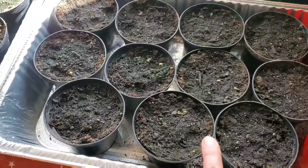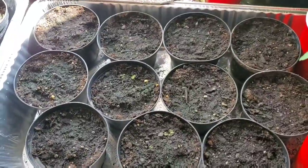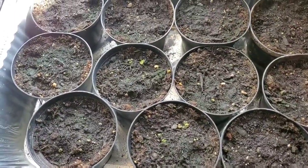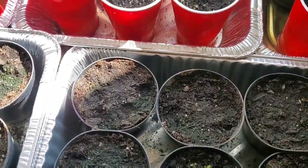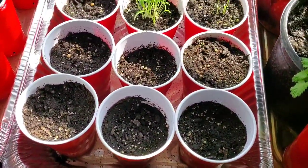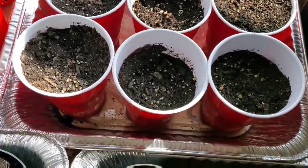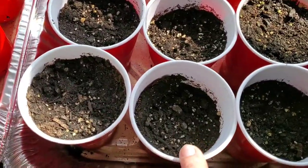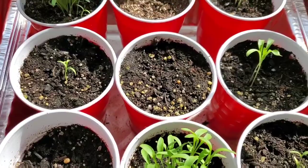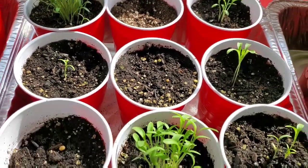But this is my mint, my spearmint, and it's been a week and it hasn't started coming up yet. I don't know. I hope I didn't plant the seeds too far in the ground. And this is rosemary and cilantro. The rosemary's not making an appearance yet, but my cilantro is starting to come up. You can see right there.